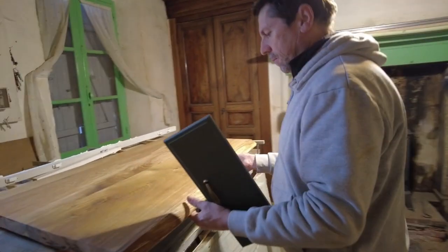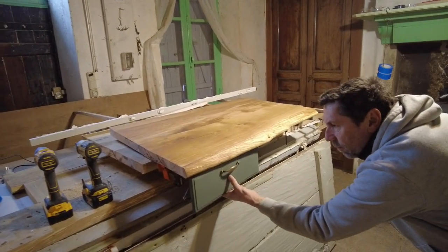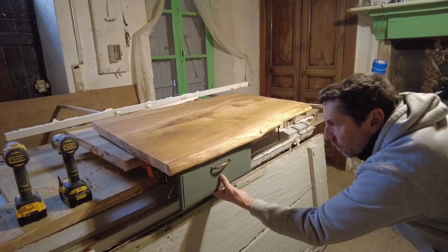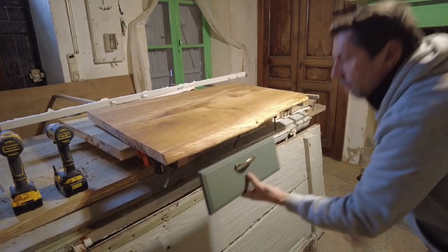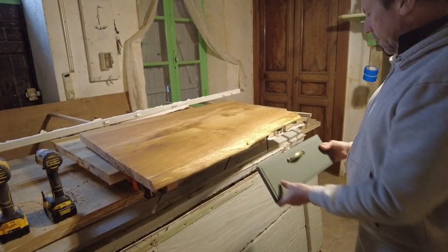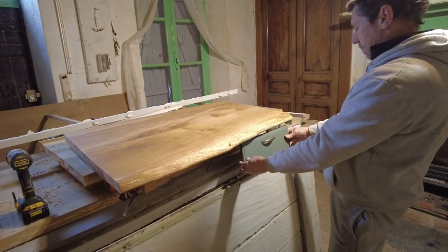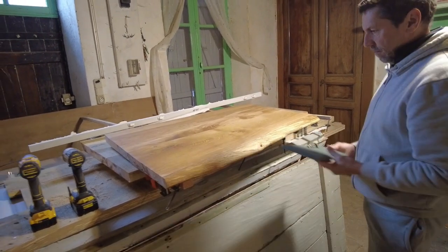So this is the top that you've seen Steve making. So look at that. That's going to look so good. It does show you that you don't want too much of a hangover as well. Hangover. Depends how much port you've drunk. Yeah, the colour goes absolutely beautifully. It's going to be gorgeous.